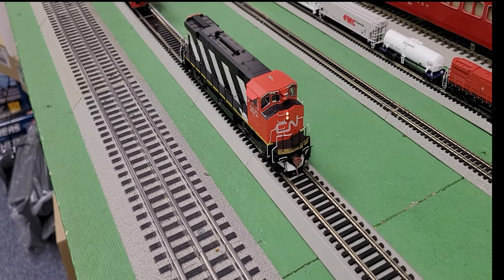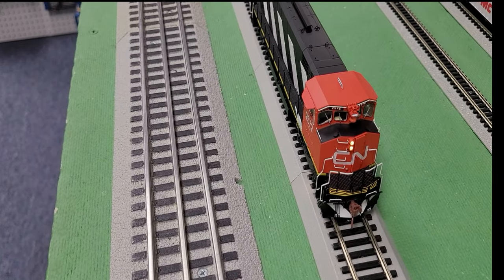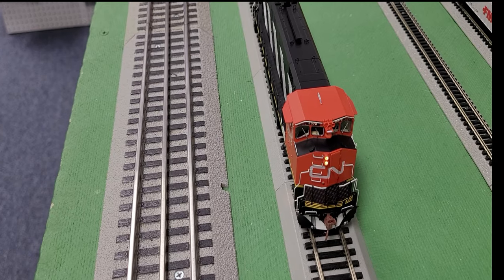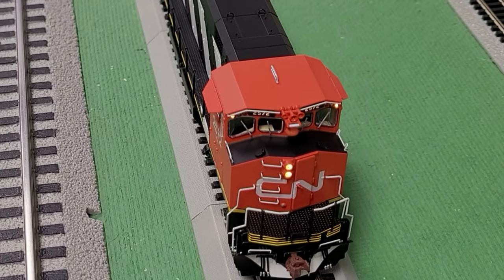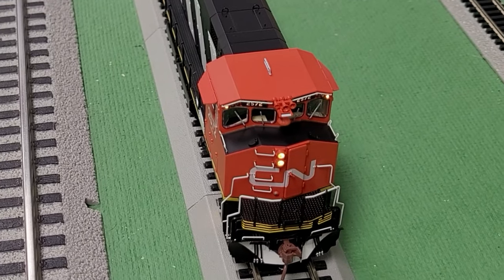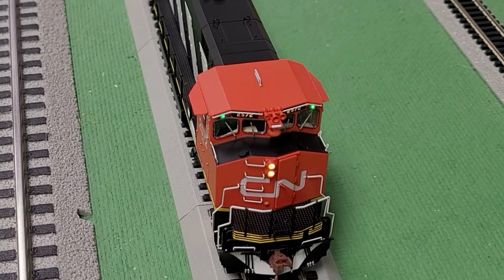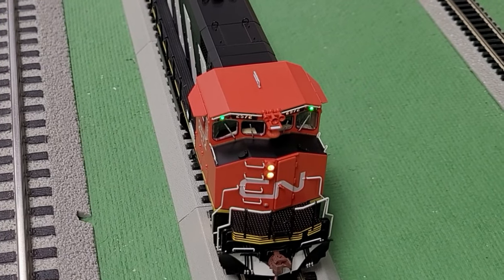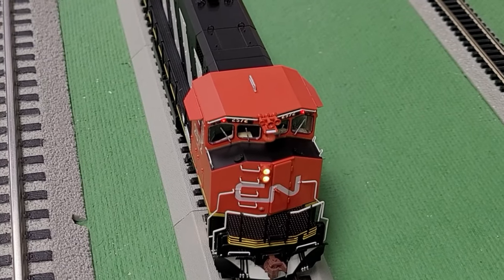As you can see, I have the headlight on there, but if you take a look at the top of the cab there, you're going to see the indication lights, which is not that common to find on HO engines, but Rapido did a really good job here. So for starters, I have the white light that's on, and that, as you remember from our previous video when we did that, it indicates an extra train. I had the green, which indicates a regularly scheduled train. And then I have the red, which usually indicates the end of the train.